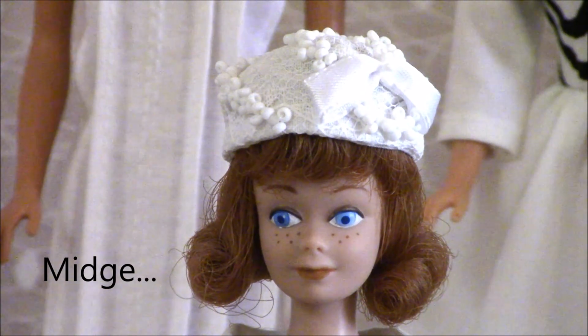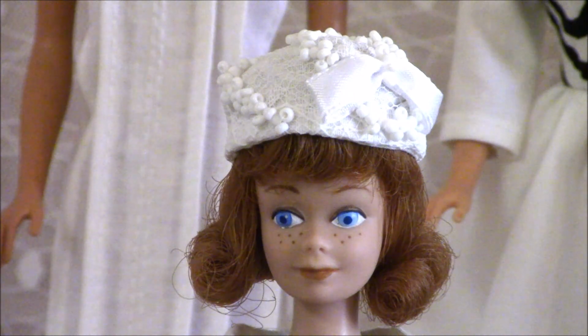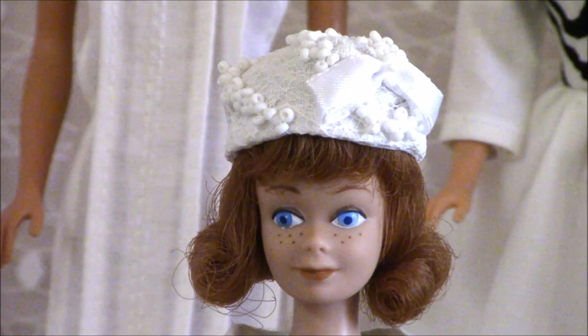The second doll on the second row is Midge. Midge is the best friend of Barbie, and she was released in 1963. She doesn't have any molded eyelashes. Her eyes are only painted on, and she has freckles. Her hair here is the original set that she came with, which is a flip curl.